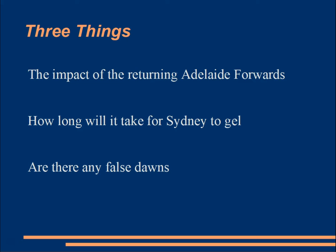How long is it going to take for the Sydney team to gel? They've been so good over the last two years. We sort of expect that they're going to have the quality there. They just need to get it right. And from what we've seen, have we had any false dawns? Are both teams actually going to take the bull by the horns, or are we going to see them drop off a bit? Are they going to be able to reach those form heights that at least Sydney has had in the past?